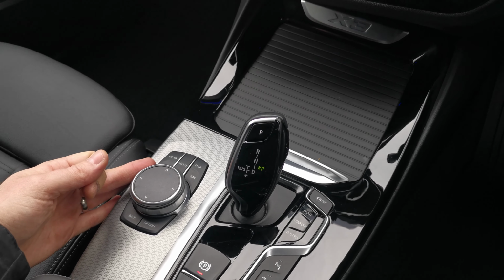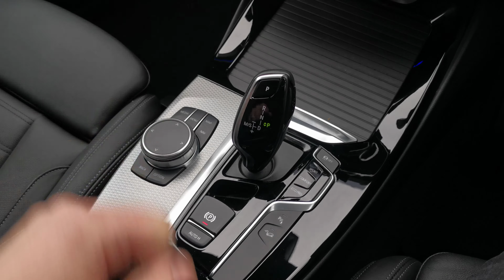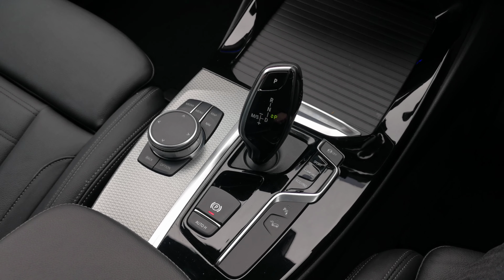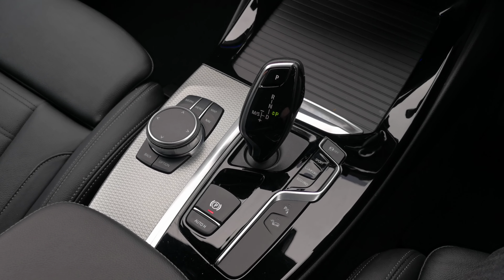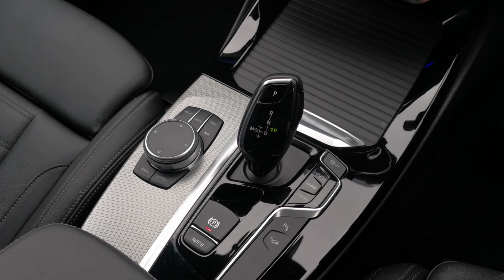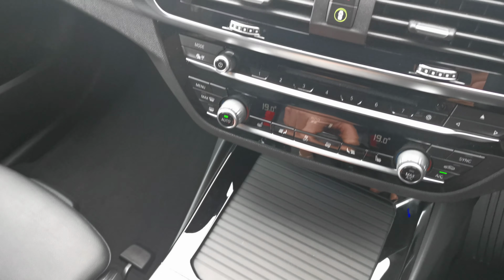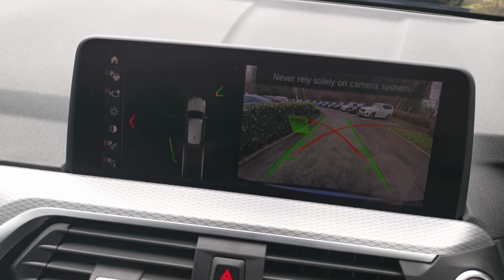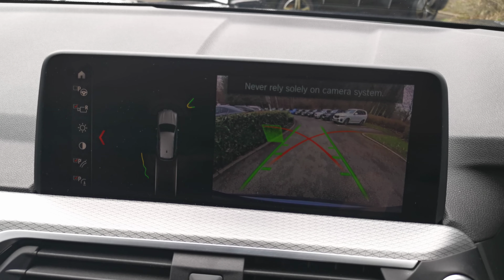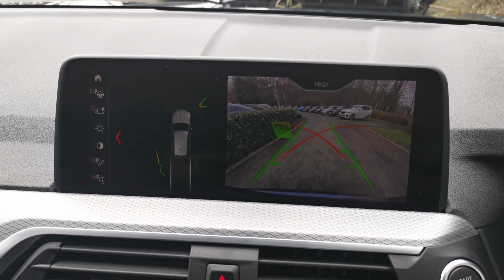Moving down, as mentioned, the iDrive dial there. This car's running the 8-speed ZF gearbox. It does have a full manual mode as well, so you can use the gear selector to select your gears or the paddles behind the steering wheel. Full electric handbrake with auto hold functionality. So all the different driving modes there. We do have hill descent on this vehicle, and obviously we have front and rear parking sensors standard, along with reversing camera there. We have additional guidelines. There's also a park assist functionality as well to help you parallel park.